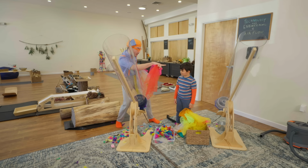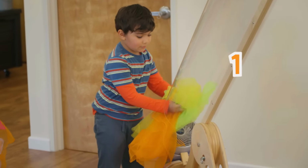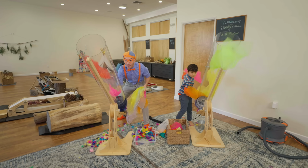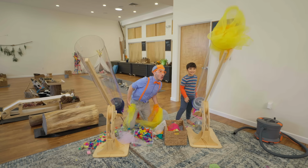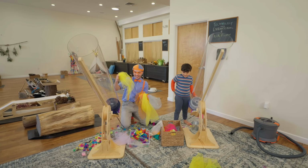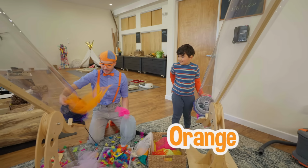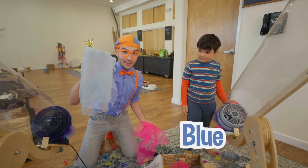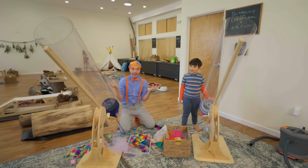Hey, Nishad, how about you put some in that cannon and I'll put some in this cannon. 3, 2, 1. There we go. Woo! Look at this long one. Whoa, it's so long. Whoa, yellow. Yellow, orange, oh, and blue. My two favorite colors. Oh, whoa.